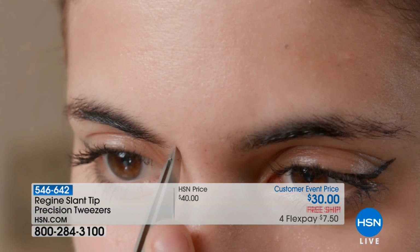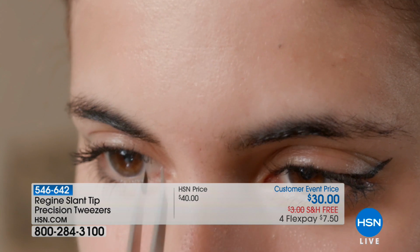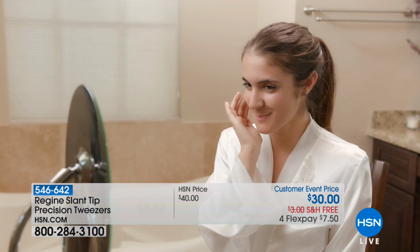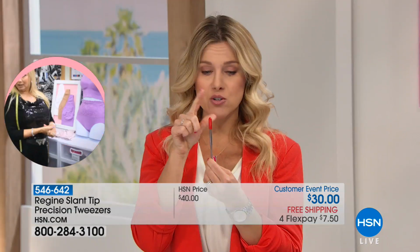I mean, look at the last one she just did. It was almost like a dot on her face, and like a quarter of an inch of a hair came from underneath the skin. So even the tiniest start of that regrowth, those are the ones. Who wants to wait, right? Who wants to wait for it to get long enough to actually be able to pull it out? Not with Regine. You're gonna get it every single time.